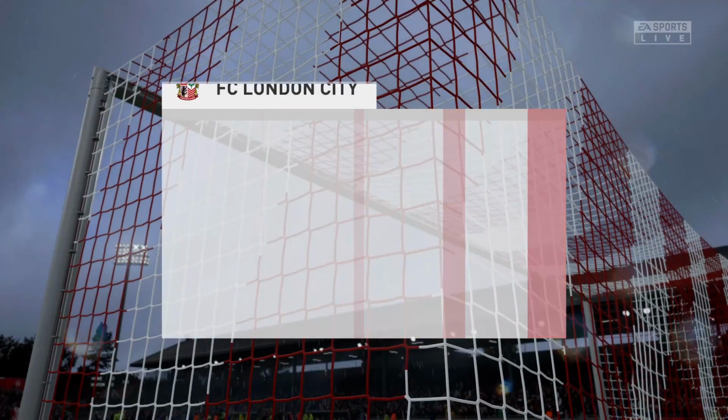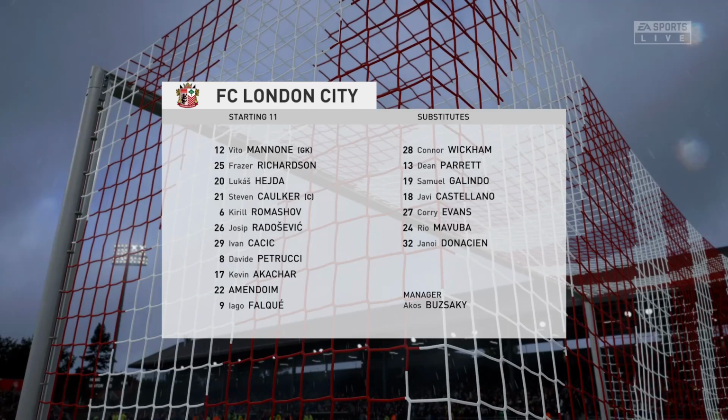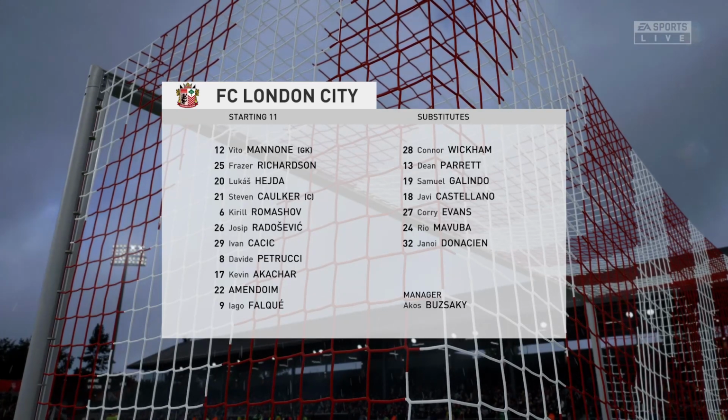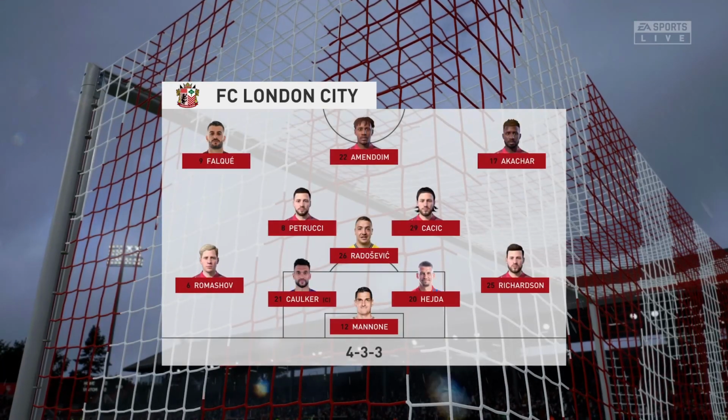And here's the starting lineup for City. Well, they're also playing in a 4-3-3 formation, but they play it in a slightly different way, particularly in the wide areas, where their fullbacks will get forward and rotate with the wingers at every opportunity.